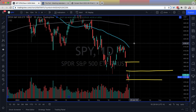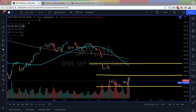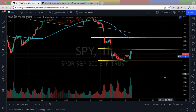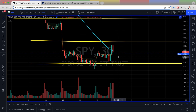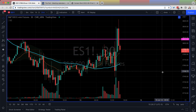So now let's look over here to the 1 hour chart and just try to understand whether we were above or below the VWAP going into the meeting and then after. And this is important for me because where's my VWAP here? Turn it on. This basically means whether or not people were profitable going into the event. I'm actually going to go to a 30-minute chart because the 1 hour chart closes on the 30-minute. And actually, let's just go to ES. So I'll look at this one here.